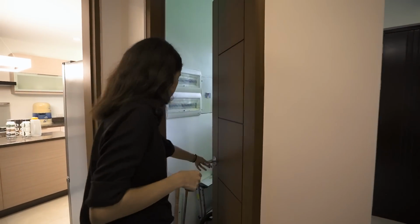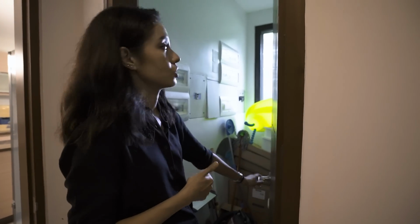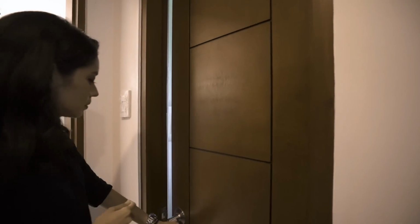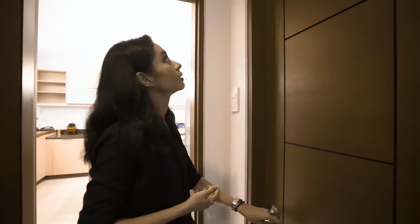And then conveniently, although ngayon ginawa siyang storage, no, this is a pantry or your electrical room, or where your panels are.